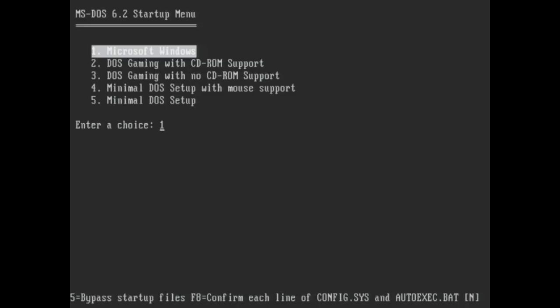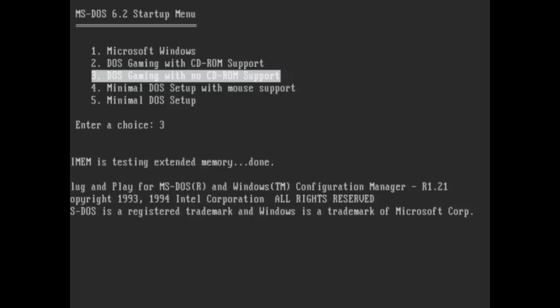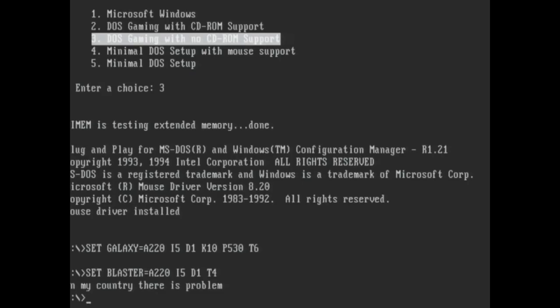I think we're just going to do DOS gaming with no CD-ROM support because I don't plan on using the CD-ROM today for DOS gaming. Go ahead, test that extended memory, why don't you? And of course, Jay always has to put in an inside joke as an echo line on these things. So let's see what it is for this. In my country, there is problem. Can't say I remember what that one's about, but I'm sure it's something disturbing.